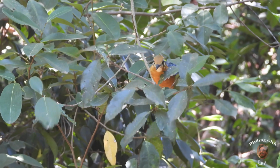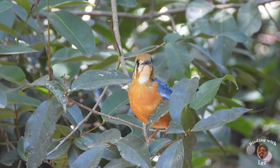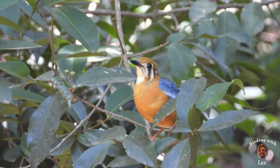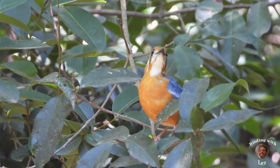Orange-headed Thrush. The orange-headed thrush is a strikingly beautiful bird, often spotted in the rich forest of Amboli, part of the Western Ghats. Here's a summary of this captivating species. Physical characteristics. Size: medium-sized thrush, about 20 to 23 centimeters in length.